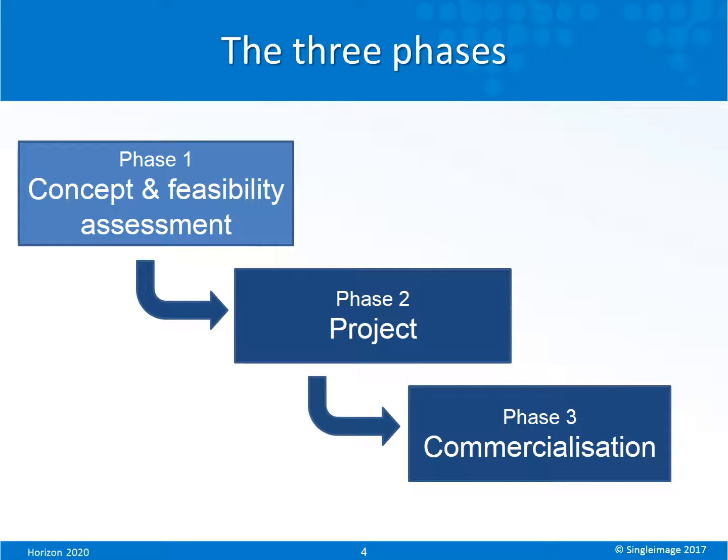They include technical proof of concept, assessment of user requirements, market analysis such as size and segmentation, and potential competition, and patent and similar searches. This phase might also include searching for potential customers willing to collaborate in the main project.